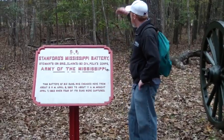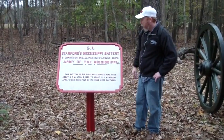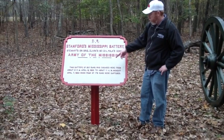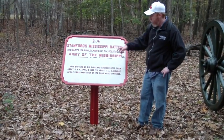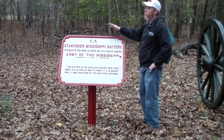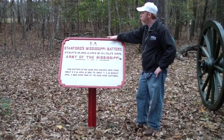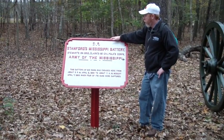As they deal with Bartlett on the other ridge, of course, on the first day, as you see, they're engaged here from 3 p.m. April 6th to about 11 a.m. Monday, April the 7th. So they just basically stay here overnight, where they finish the day with Ruggles Battery, and then they're there the next day.